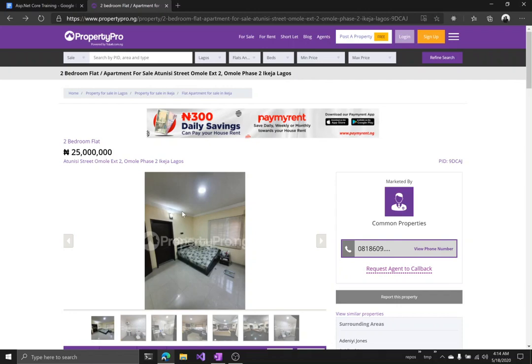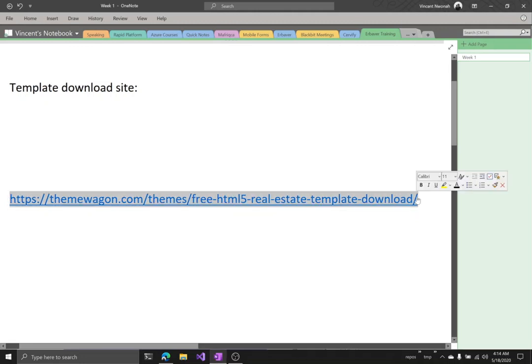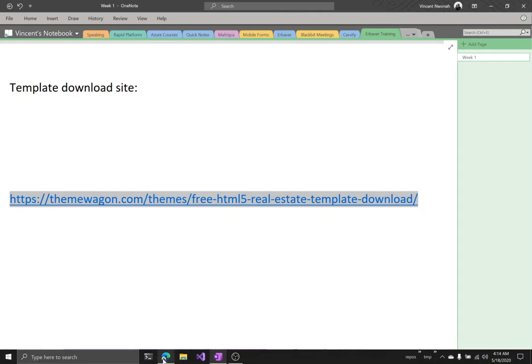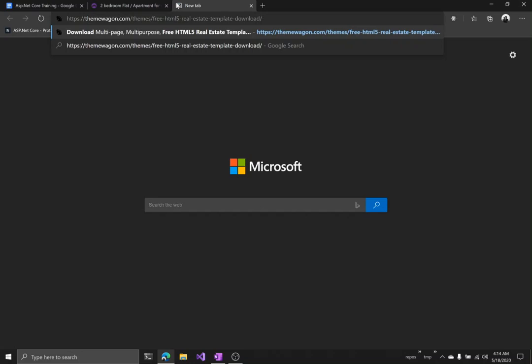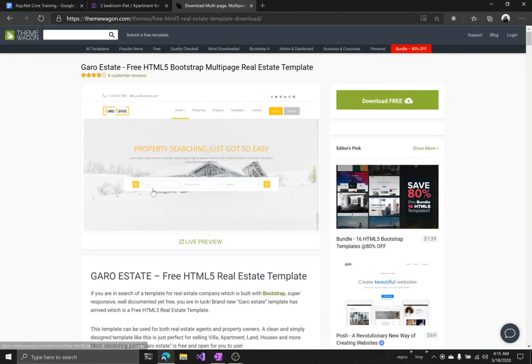So what are we going to do then? I have found a template that is also an estate booking template that is open source, so it's free, that we're going to be using for this series. I'm simply going to navigate to it, and while it's loading, you can just pause and type this out in your browser. It's teamwagon.com/team/free HTML5 real estate template download. You can go here, and I'm just going to live preview it for now.